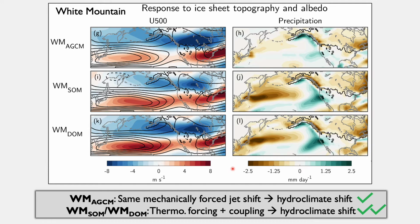And one other thing I want to point out is how similar the slab ocean model and dynamical ocean model results are in all of our simulations. And this suggests that dynamical ocean processes are sort of a second order control on the large scale atmospheric response to these different boundary conditions. Really, it's air-sea coupling that is driving the bulk of the response.